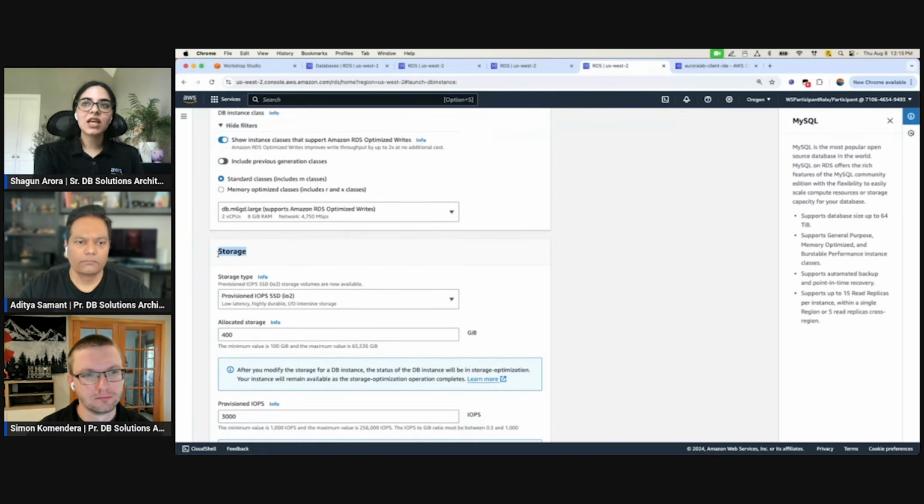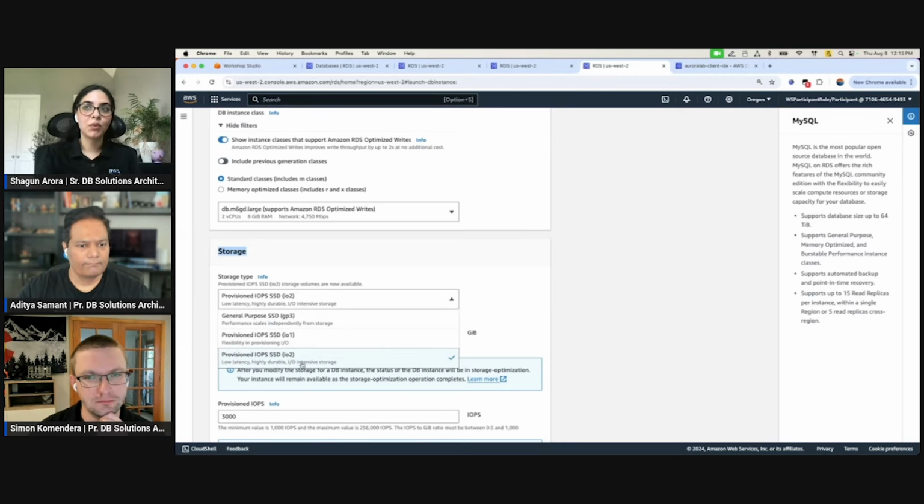In terms of storage now, for customers who have been on RDS for several years, they know that we used to offer 3 types of storage back in the day: magnetic, and then there was general purpose, which we called GP2, and then there was IO1. A few years ago, we started support of the latest generation in general purpose called GP3. And very recently, we have also added support for IO2 now, which is the latest generation on provisioned IOPS.